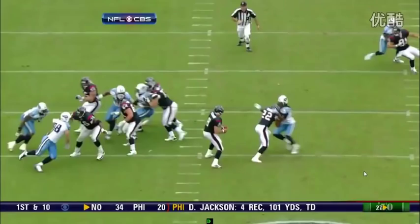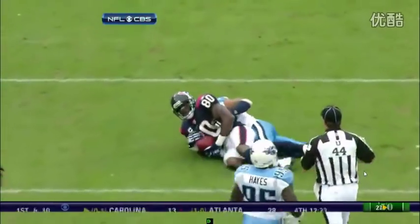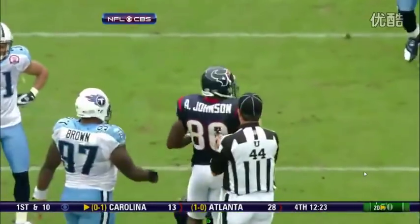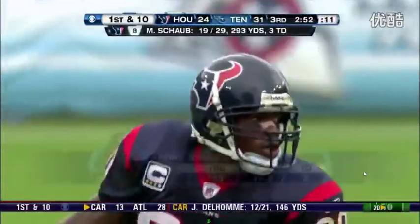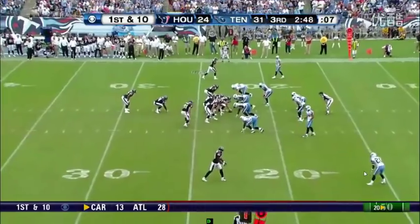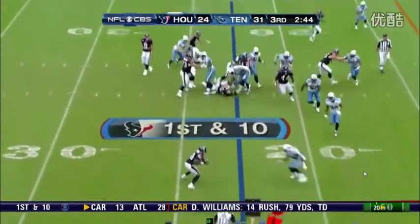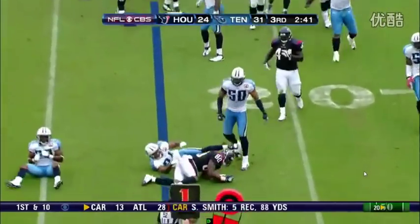Nine catches, 179 yards. And Schaub did a nice job standing in there on that one, but you know the Titans are going to bring more pressure as they get closer to the goal line. First down at the Tennessee 22 for Houston. Quick strike. Johnson. Can he make the first man miss? No.